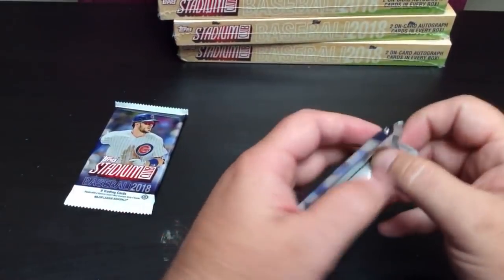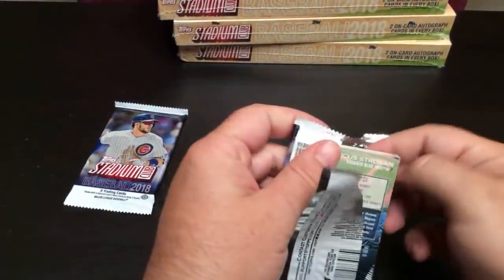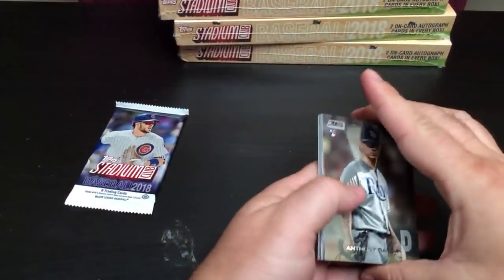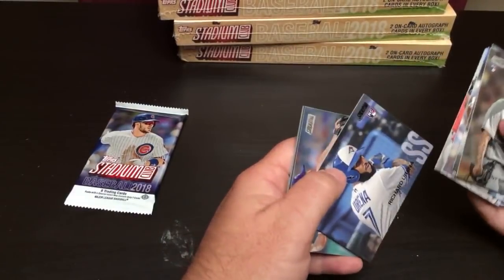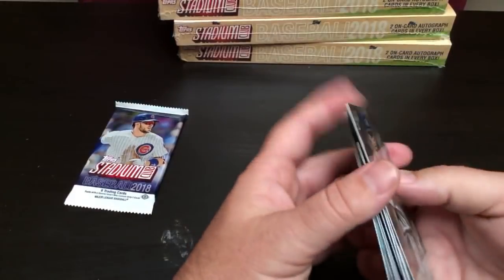Two packs left. Card Shop says one of the autos is in the last pack because that's how it's gone so far, but we'll see. Can't remember if we got two out of this one. Yonder, Justin Turner, Kepler, Cole. It's not in there.